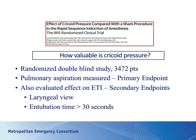And this was a randomized double-blind study. They had actually almost 3,500 patients. Their first primary endpoint, in other words, their primary focus of the study, was to determine whether or not cricoid pressure avoided aspiration. But they also had secondary endpoints having to do with how well could you see the larynx and how long did it take you to get the patient intubated. So the laryngeal view was important, and I'll show you a slide or two about that in a moment, as well as the percent of time where it took you more than 30 seconds to get that endotracheal tube in.